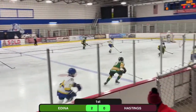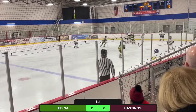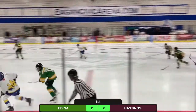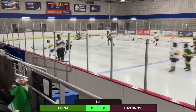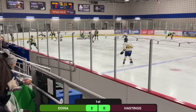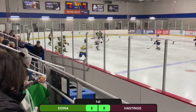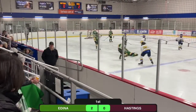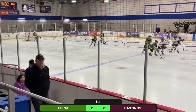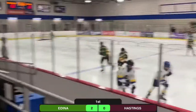That was Johnson who sent it in. Freeman tried to get to De Salvatore, stolen from him. Here comes Hastings back the other way. Shot goes wide. Heinen has it stolen from him. Johnson there to help out. Shot hits the skate of the Hastings player. Hastings still looking for their first shot on goal. There's Johnson. Unable to advance it in the neutral zone.